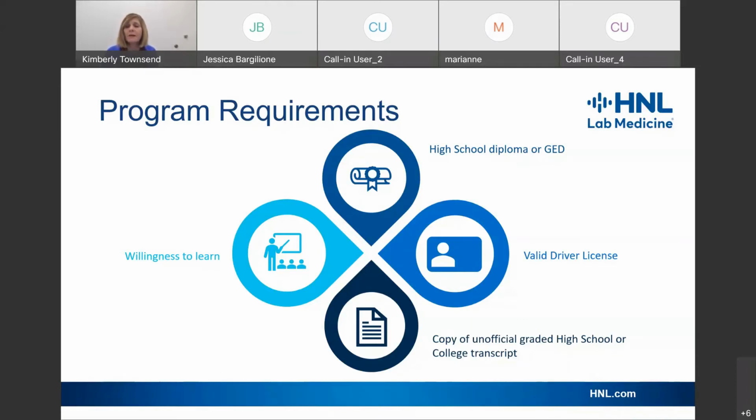We also need a copy of your unofficial graded high school or college transcript. So you don't have to send away and pay money for anyone. You can just screenshot one off your school portal, if you have one, or use something that they sent you that was an unofficial copy. We do not need an official copy. And last, a willingness to learn.